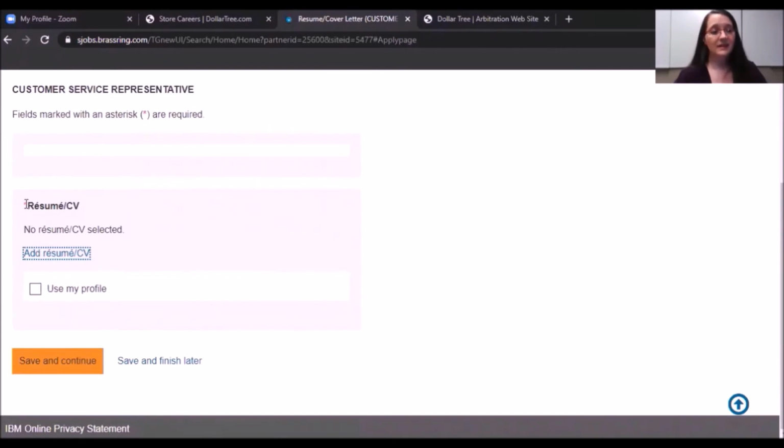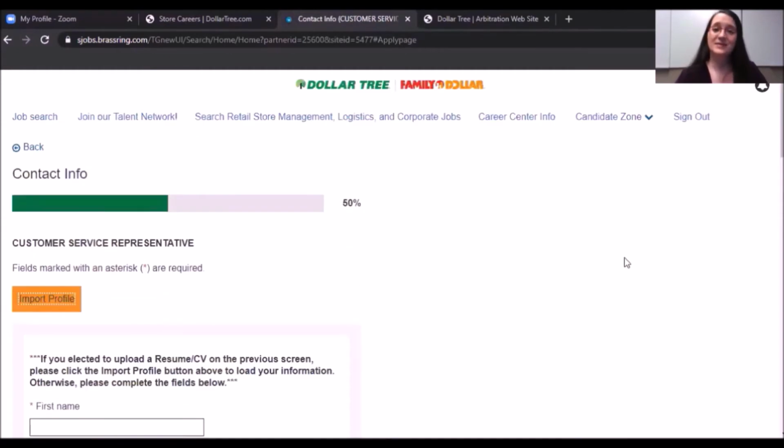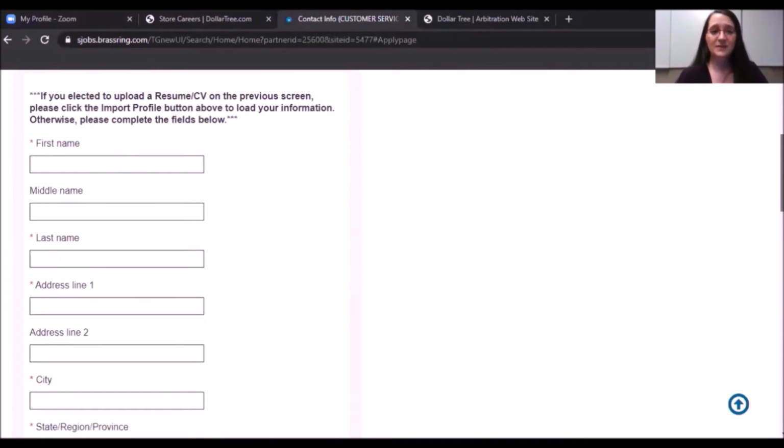Resume and cover letter. Now it says that a resume is mandated. This is necessary. You have to have one. But if you don't have one, you can select use my profile to use a profile that you've been building with them instead of a resume. I do strongly recommend including a resume if you can, because it gives more detailed information on your skills and work history. But if you don't have one, you can just click use my profile. We'll select that option for today, just so that I can do a better job of showing you what the process is for filling out this application.